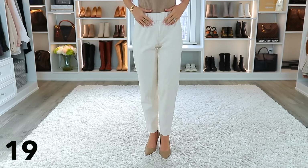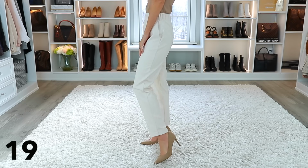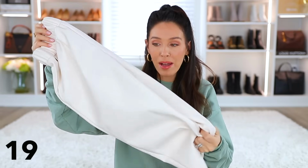So I wear these for many different occasions. I've had these for a few months now. I've worn them to church. I've worn them out to a dressier function. You can look really professional in them as well. They're also a color that you truly can wear all year round. This would be great for spring and summer because it is lighter, but it is faux leather, so it would also work great in the winter months, like the months we're in now. So honestly, I cannot recommend these enough.